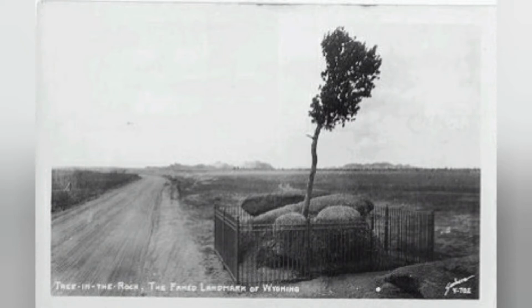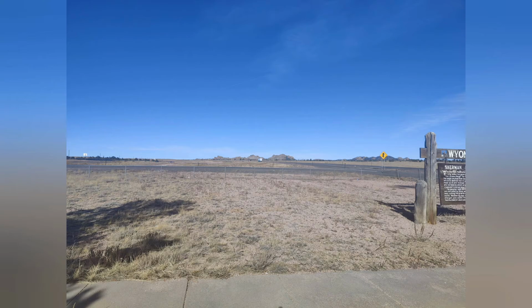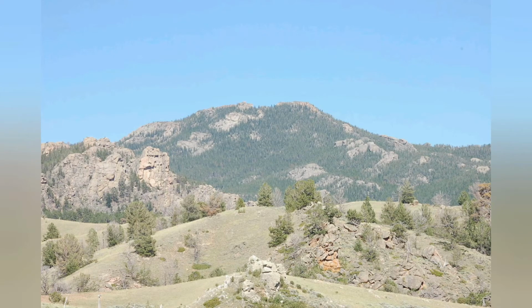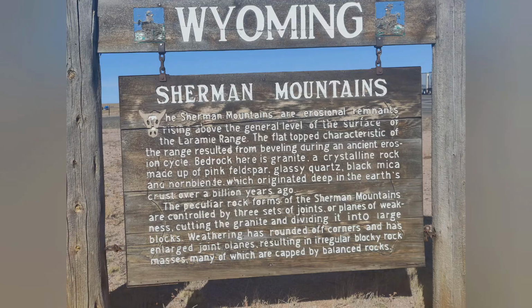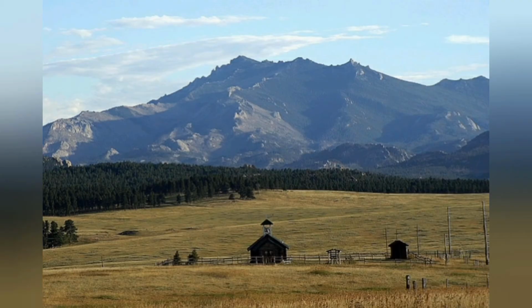Sitting here near the top of a mountain, it is located near the town of Beaufort, Wyoming, which has only one resident. This is a flat mesa on top of a mountain with peaks all the way around. The most picturesque is Laramie Peak. This is Laramie Peak. This is the remnants of the ghost town Eastbrook.